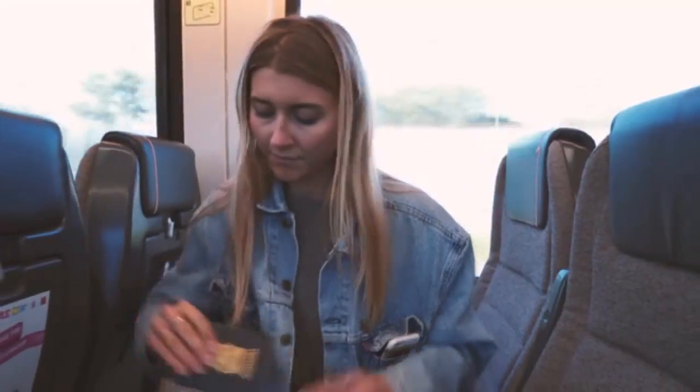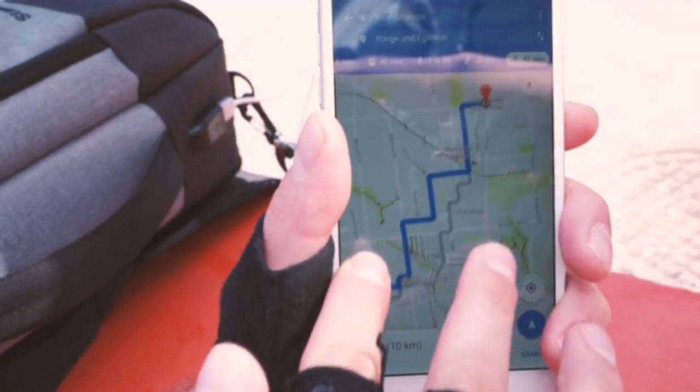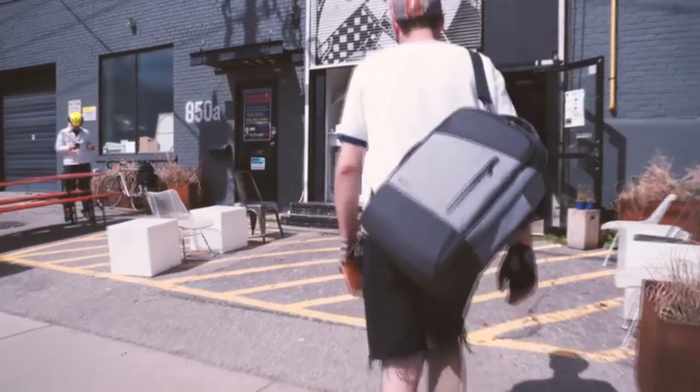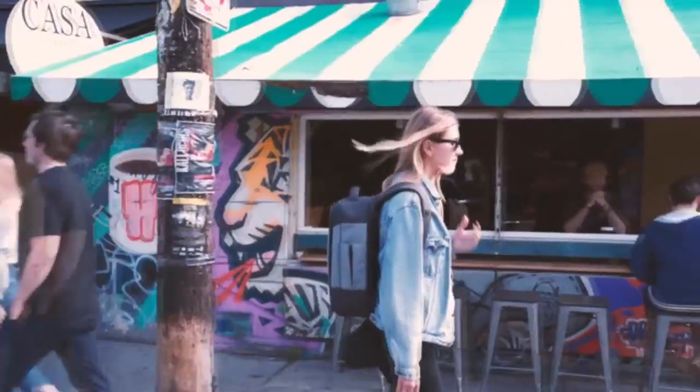The Daily's RFID blocking pocket keeps you protected from identity theft, while its USB charging port ensures you never run out of power when you need it most. And the bag offers lots of space for your laptop and tablet, as well as safe spaces to stow away your wallet, keys, and phone. It also has lockable zips and hugs the body, making it safe against intrusion.